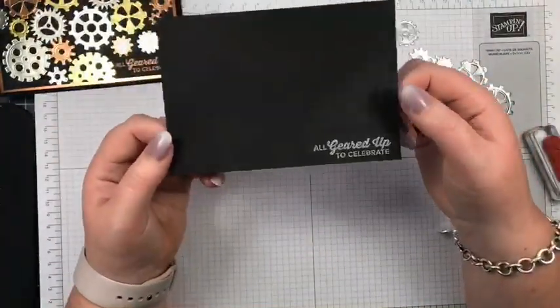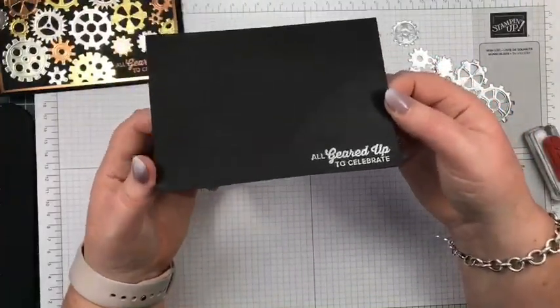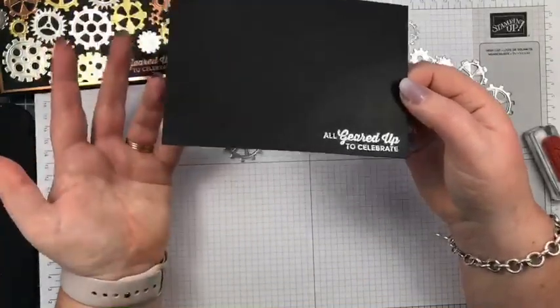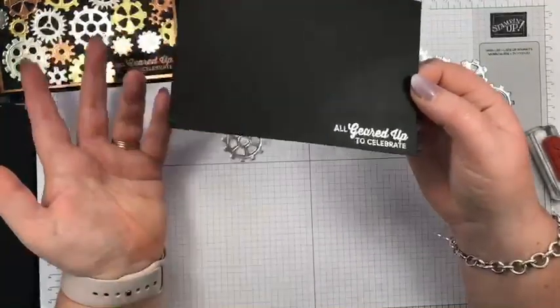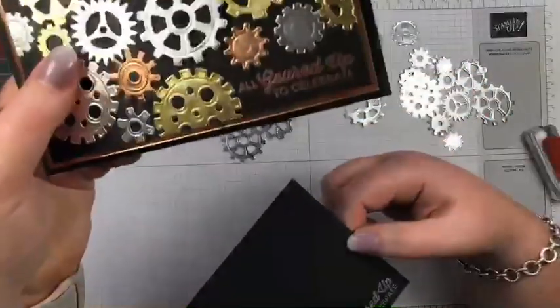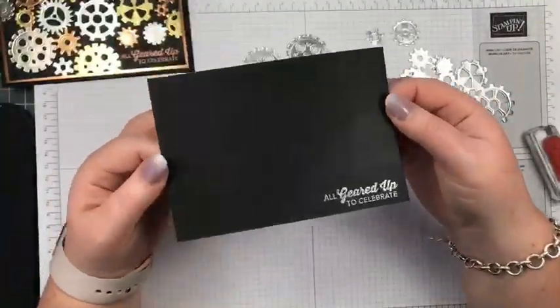So, I mean, that's my top tips for heat embossing. Really simple, but really effective. And I have to say that more and more cards that I'm looking at these days, all the sentiments are heat embossed, whether it's white on black card, or whether it's gold and silver, or in this case, copper. Did this one copper? And you get a whole variety of colours as well.